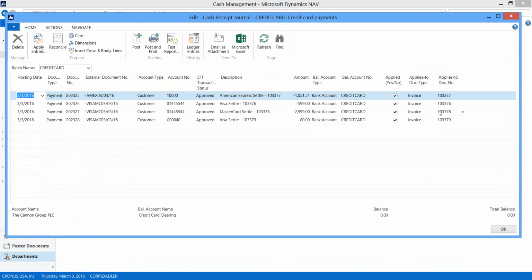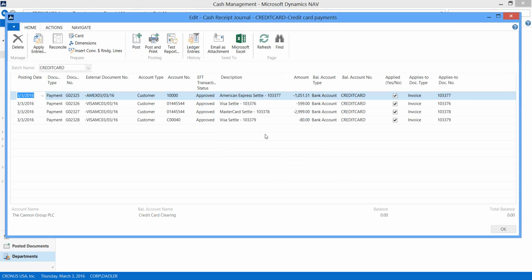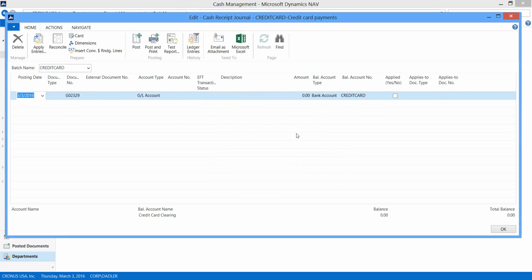And let's just see, we'll check one. 78, okay. So let's post that. And you can actually even automate posting of cash receipts. So you can have the batch go out automatically, cash receipts populates, and cash receipts posts automatically as well.